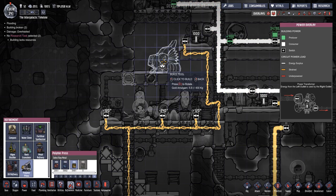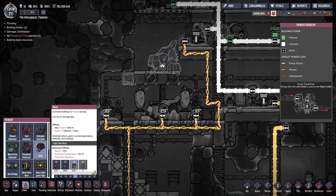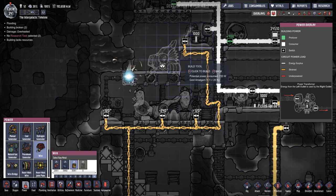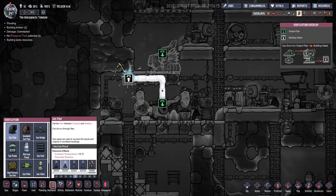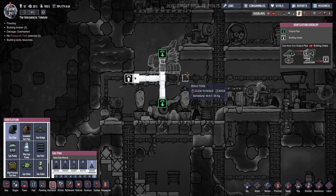So let's pop that in there. Let's hook this bad boy up and double. How should we do this? Let's just go like that and double our plastic production. That's what we need to do. That's going to come out there. Yep, you're working again.